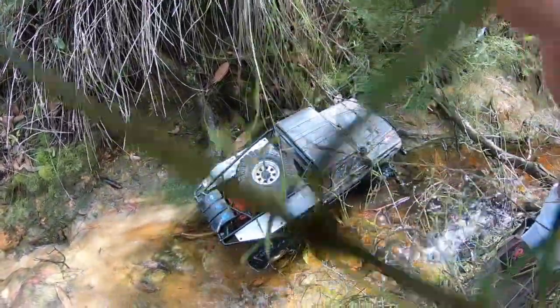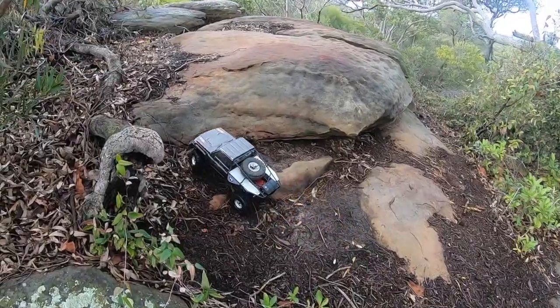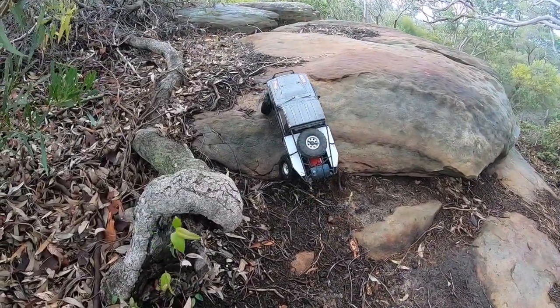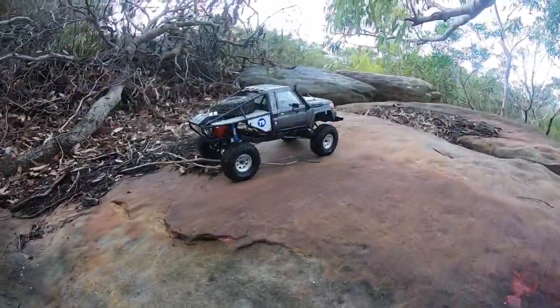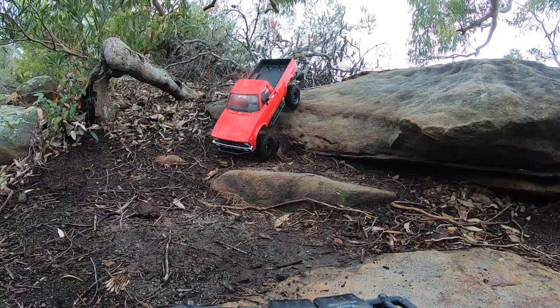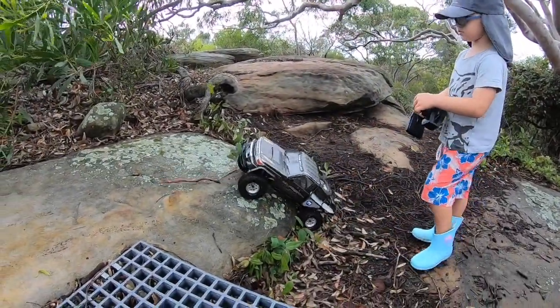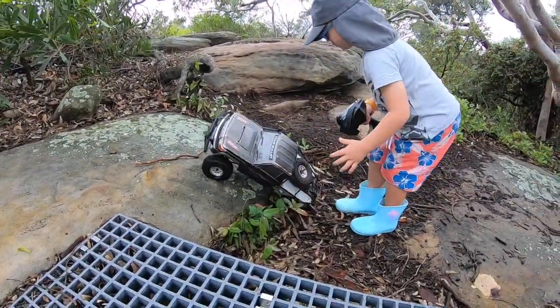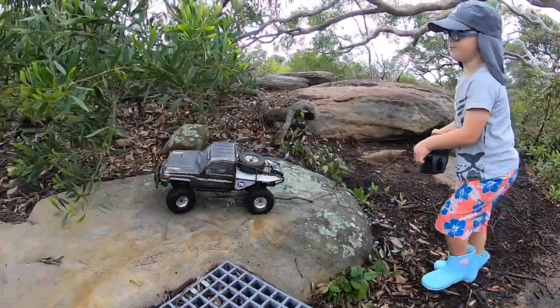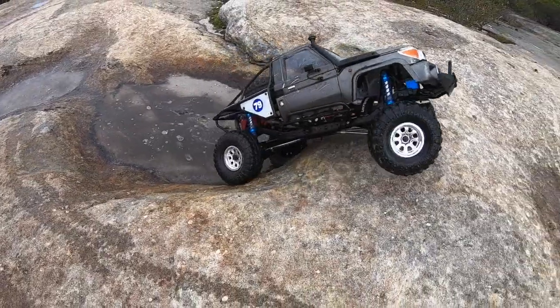Oh, nice. Starting to rain. Whoa, this is going to be tricky, this. Oh, he does it with ease, does he? Oh, yes, he does. This way. Yep. Easy. Oh, good job. Nice flex.